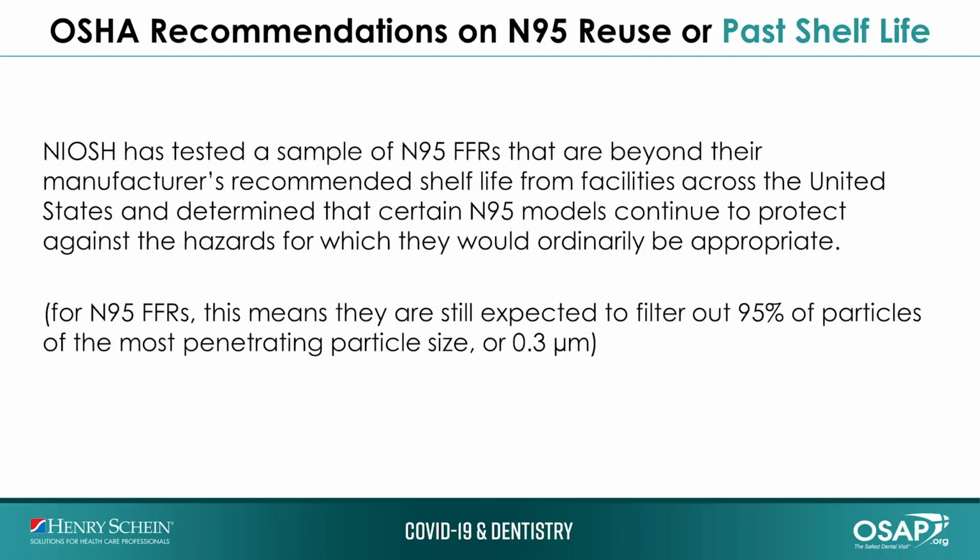So NIOSH has actually tested some N95s that are beyond their manufacturer's dates from facilities across the country, and determined that certain N95 models continue to protect against hazards for which they would ordinarily be appropriate. So 95% of the most penetrating particles, and that's actually excellent news.